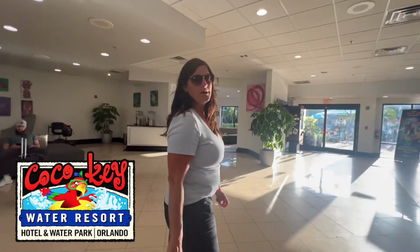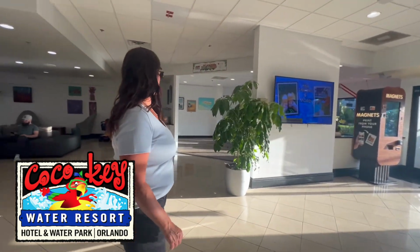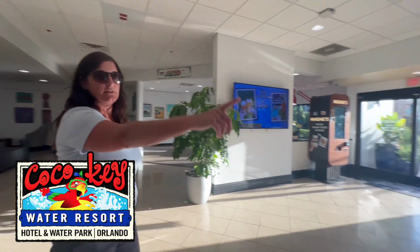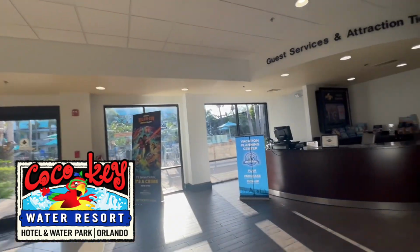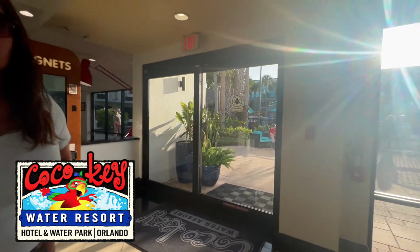So it's about 6 o'clock. So it's definitely much quieter here than it is during the daytime. Guests can buy attraction tickets there. And the reception's over there, and they're actually very, very helpful. They've been very good. Yeah.